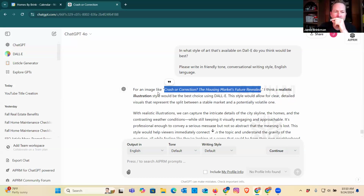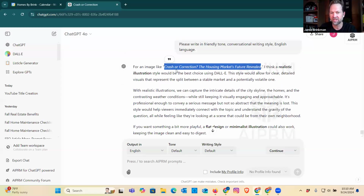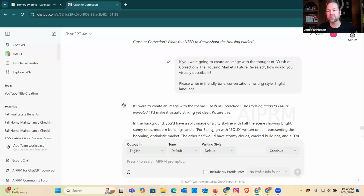But one way, if you get a title and you still can't think of some main visual image you want to convey to Dolly, is you can always just ask ChatGPT. I typed in: if you're going to create an image with a thought of Crash or Correction, the housing market future revealed, how would you visually describe it? Just ask ChatGPT to give you the answer for how to visually describe it if you can.